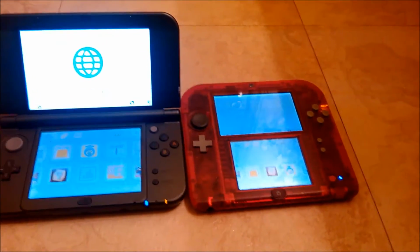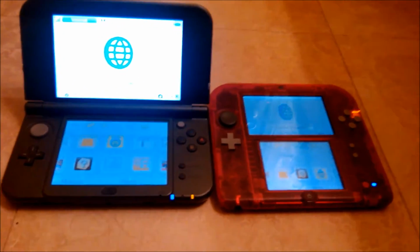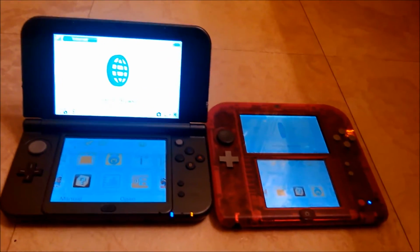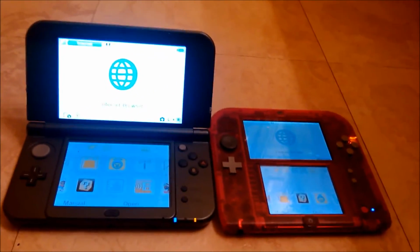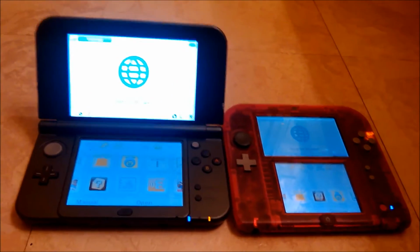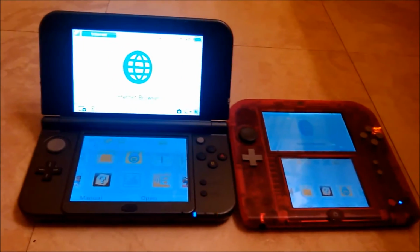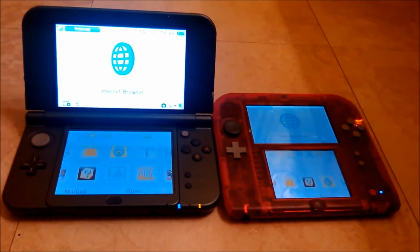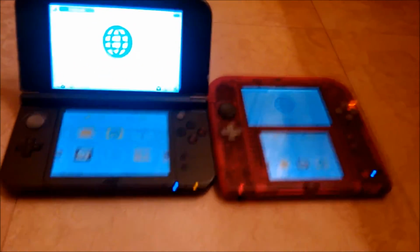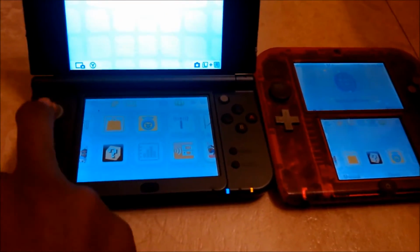What's interesting about this is that the screen on the Nintendo 2DS actually comes on faster. It comes on before this one does, but yet the new 3DS still boots faster. So if you were to compare them for the first time, you would think that the 2DS is going to boot faster because the screen comes on first, but it ends up not being the case. Just something that I thought about.